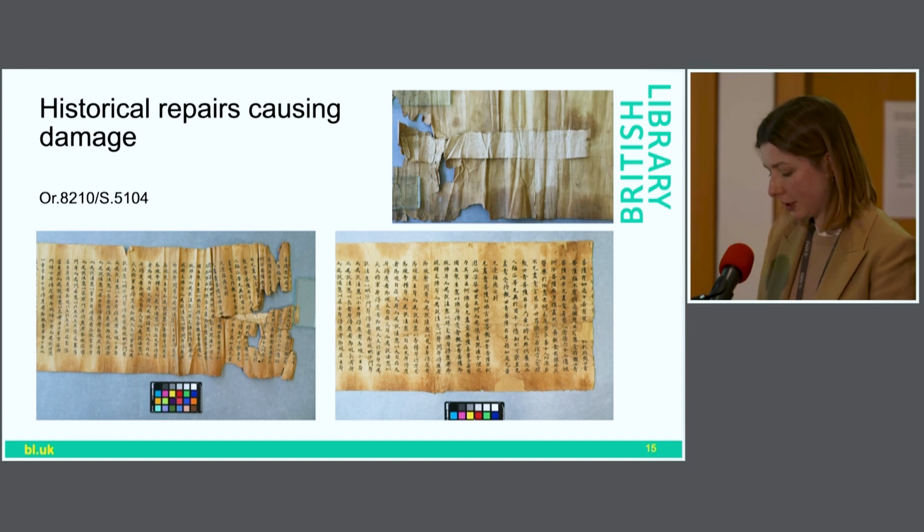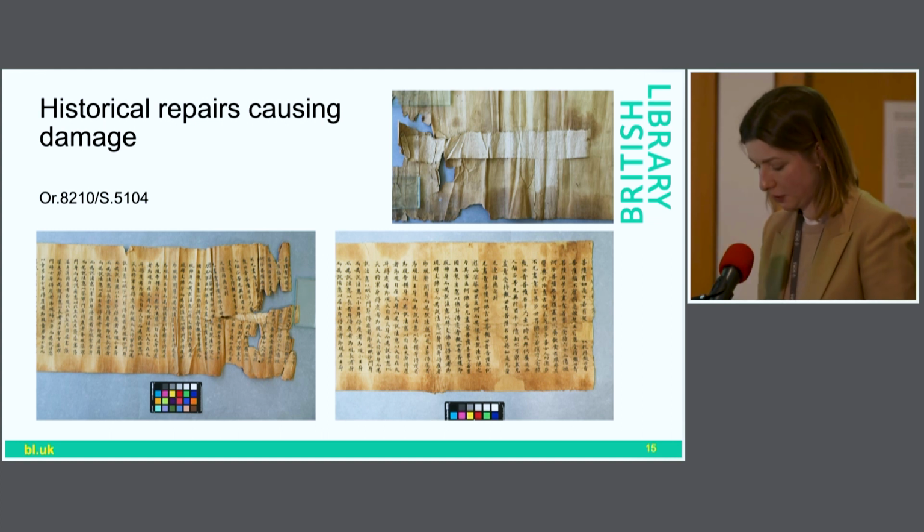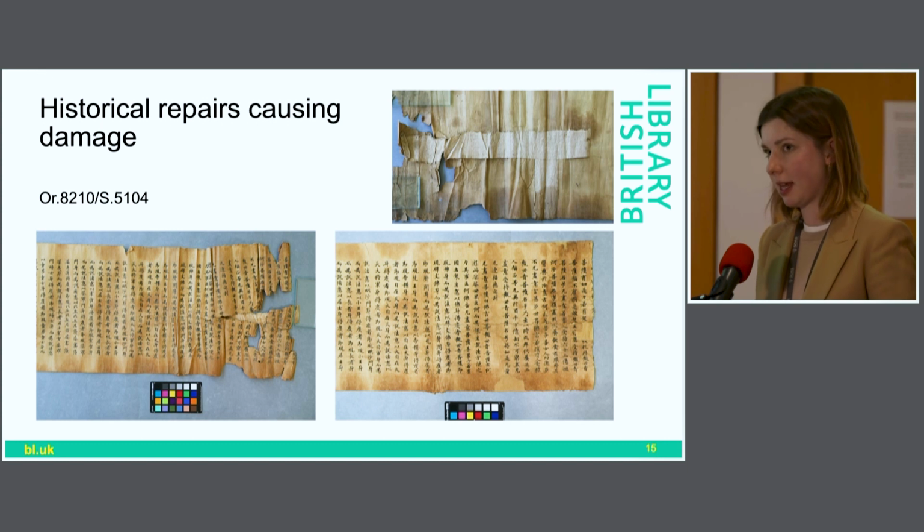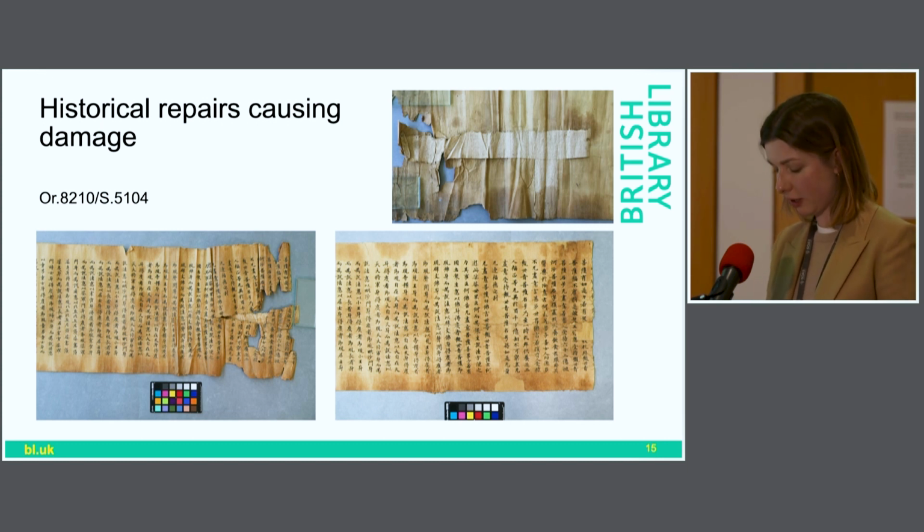In cases like this, in order to carry out the repairs needed to stabilize the item, it might be necessary to partially or fully lift the patch off the surface. We subsequently reattached them using a system of Japanese paper tabs that Maria will show you in a few slides to minimize the tension caused to the paper support. And since the adhesion between the repair and the scroll can sometimes be stronger than that between the fibers of the paper of the scroll itself, this process has to be carried out very carefully and very slowly to avoid skinning the surface.